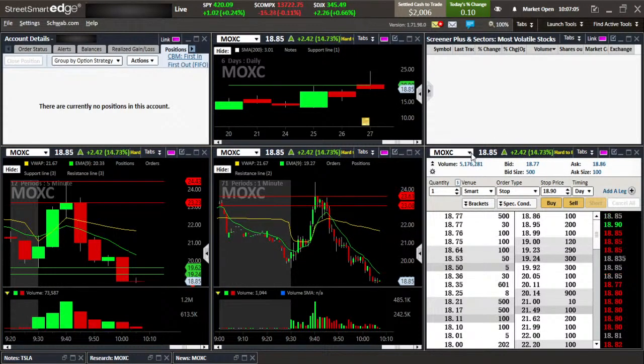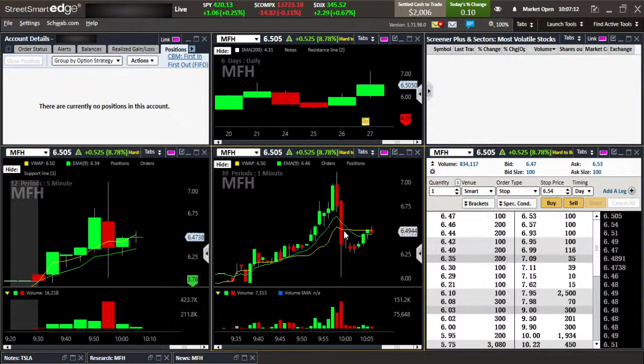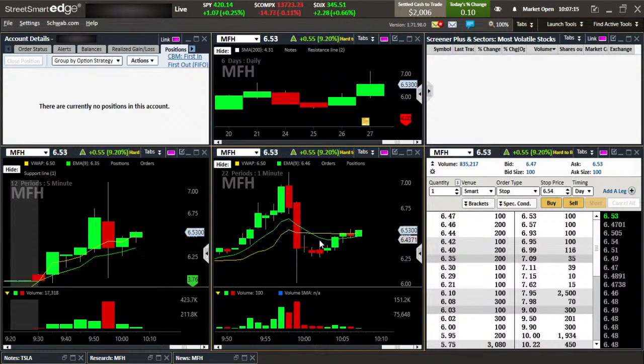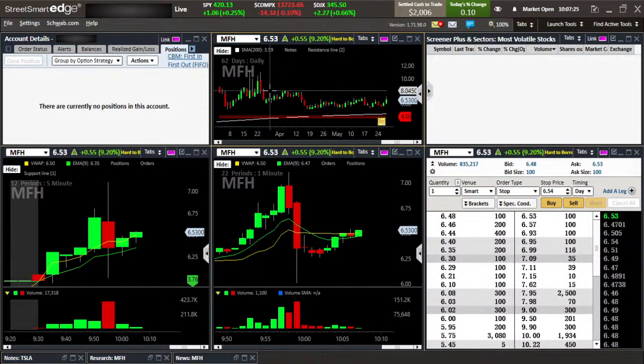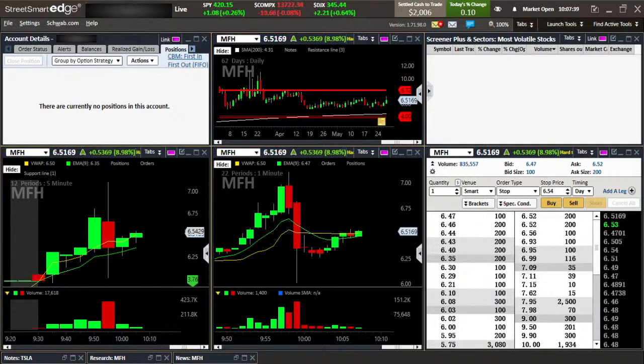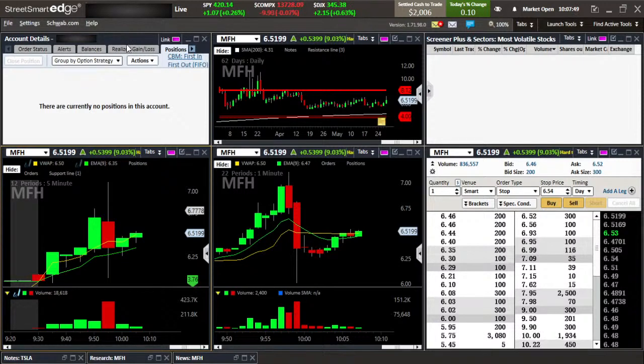Anyway, still going red. What happened to MFH? Trying to get back up there above VWAP. Only up 8%, 9%. Definitely got to see some more motion. Let's look on the daily chart. Daily chart, it has resistance up here at the 8.04. So we'll draw that resistance. And we want to see it sit above the body of this candle of the 6.65. So I put that as our resistance. I want to see it sit on that.